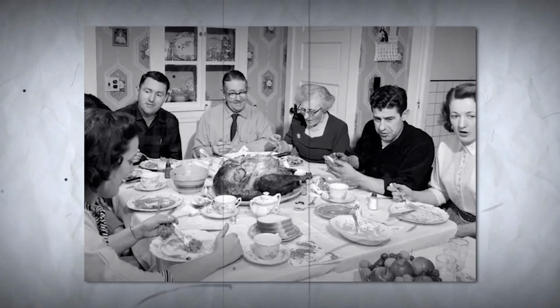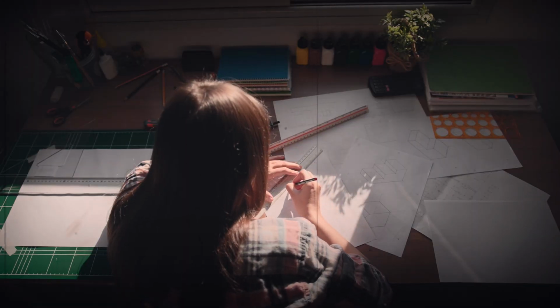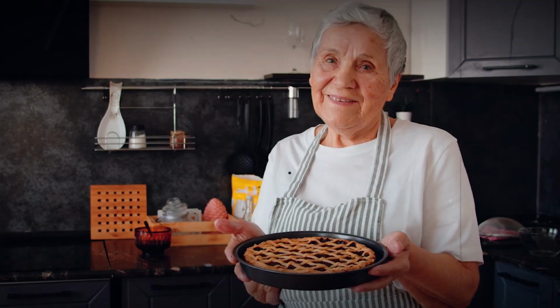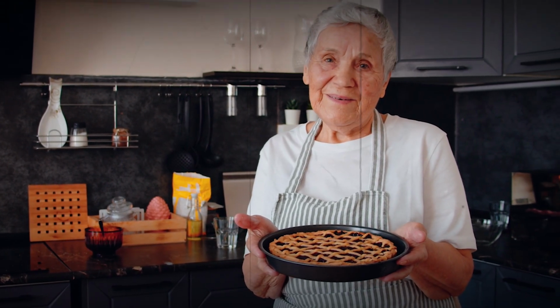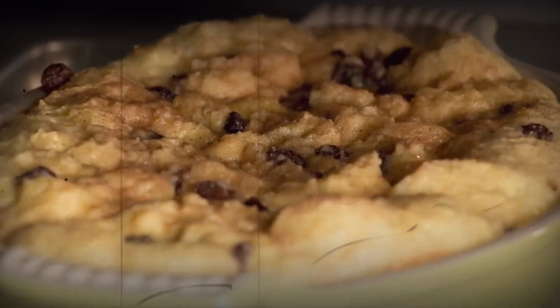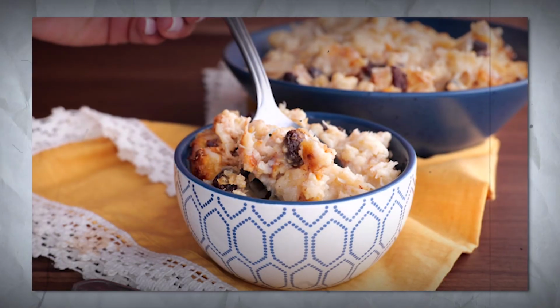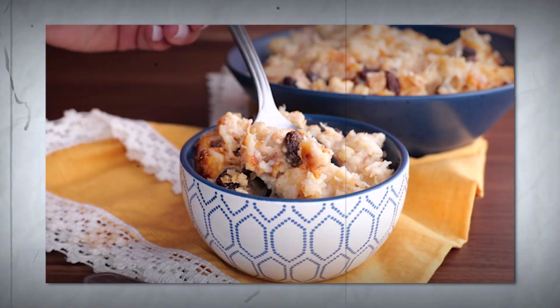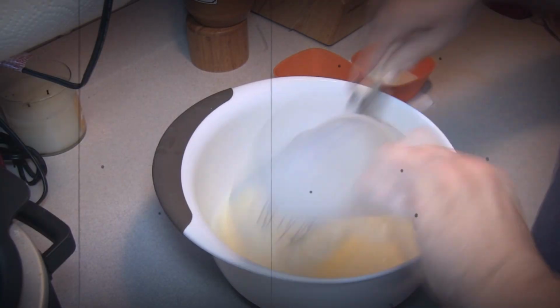In many families, bread pudding carried sentimental value as well. Recipes were handed down, sometimes scribbled on faded cards, often tweaked with a grandmother's secret touch, a little extra spice, a handful of nuts, or a splash of something special. Making bread pudding was a ritual that connected generations, a moment where the past was tasted and the present was warmed by tradition.